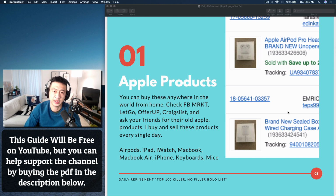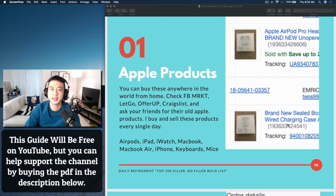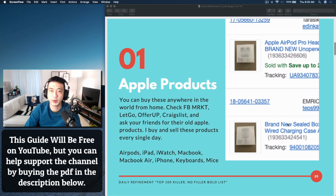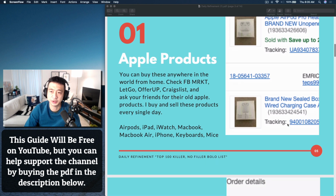So you can order these at home. You can also look on Facebook Marketplace, Letgo, OfferUp, Craigslist, or ask your friends for their old equipment. During the time of a new release, like when the iPhone 12 or something's coming out soon, people are going to be wanting to get rid of their old devices. Let people know what you do. Get those Apple products in your store.